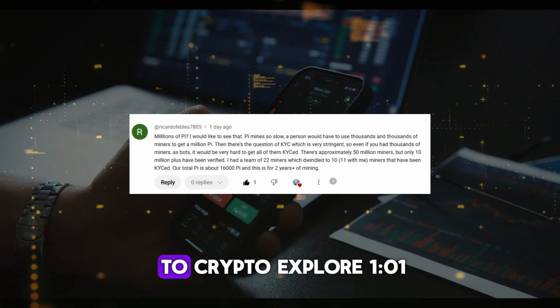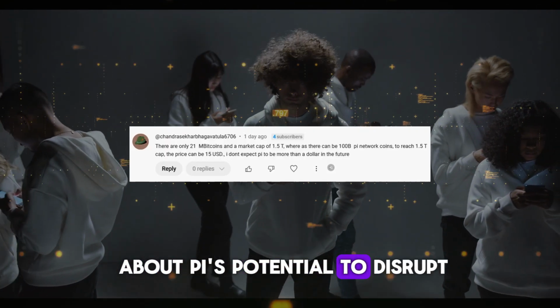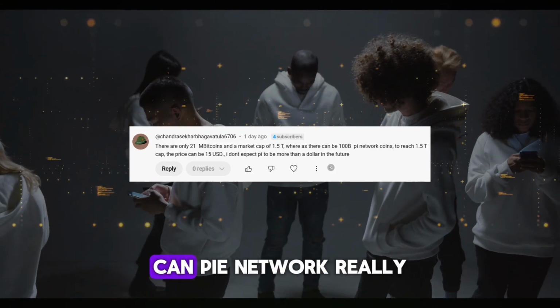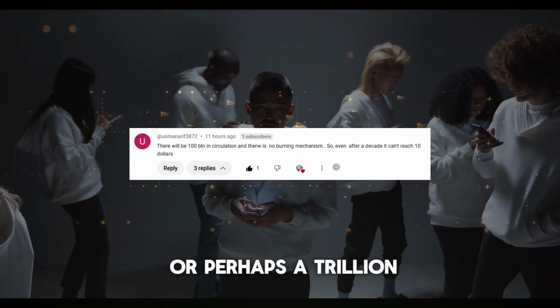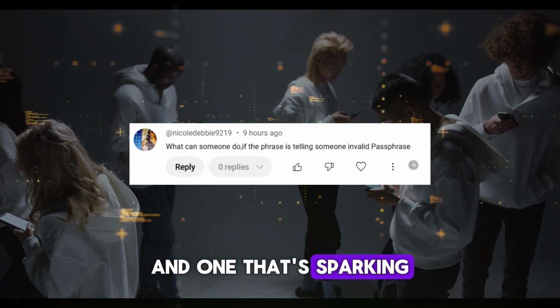All right, let's move on to Crypto Explore 101, who has a question about Pi's potential to disrupt traditional financial systems. They ask, can Pi Network really challenge the big banks and change the way we think about money? Now that's a million or perhaps a trillion Pi question. It's certainly an ambitious goal, and one that's sparking a lot of debate.